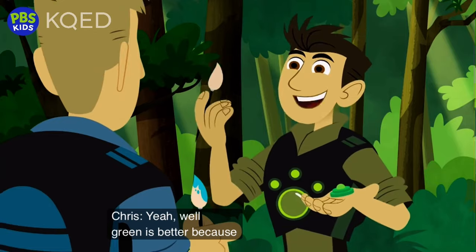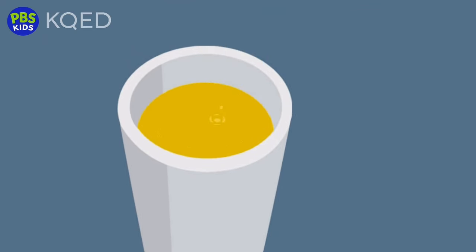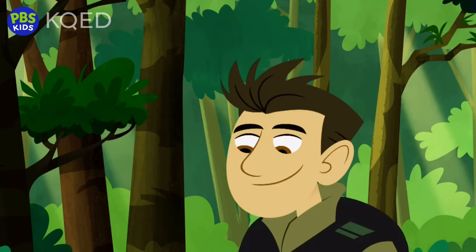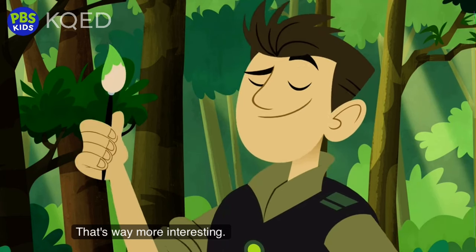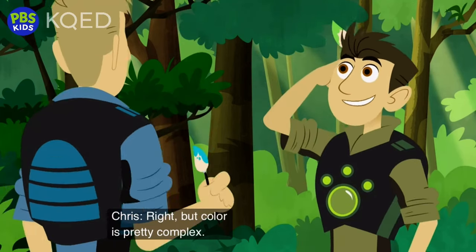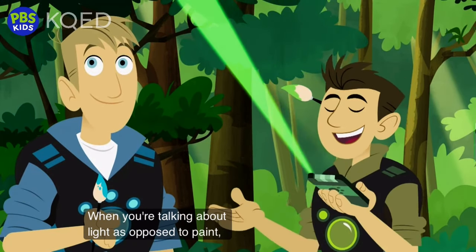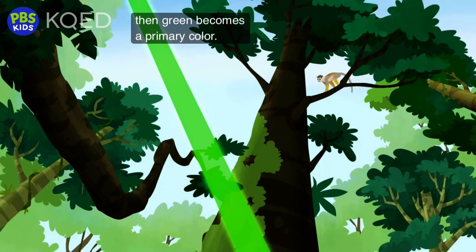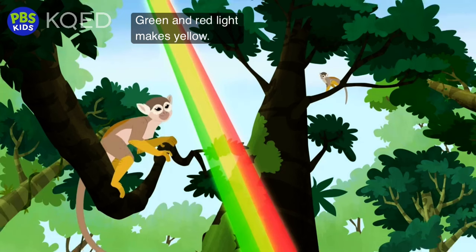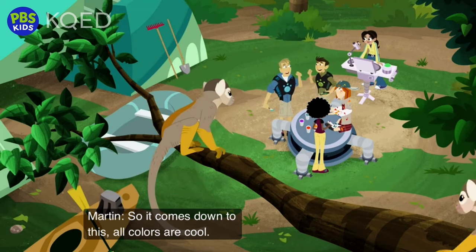Yeah, well, green is better because it's a mix of two paint colors, yellow and blue. That's way more interesting. Well, yeah, it's true, but you did use blue. Right, but color is pretty complex. When you're talking about light as opposed to paint, then green becomes a primary color. Green and red light makes yellow. Well, so I guess it comes down to this. All colors are cool.